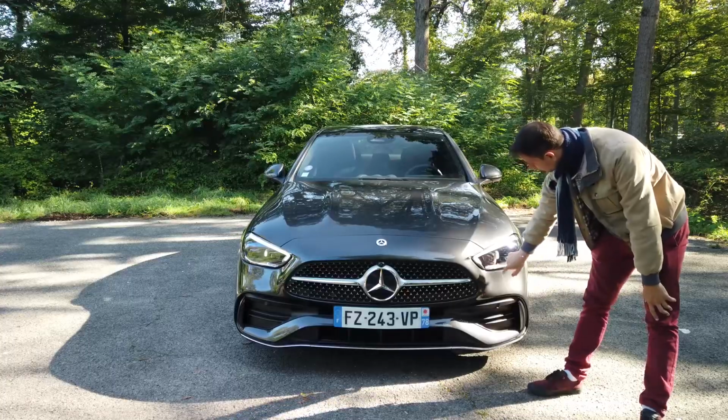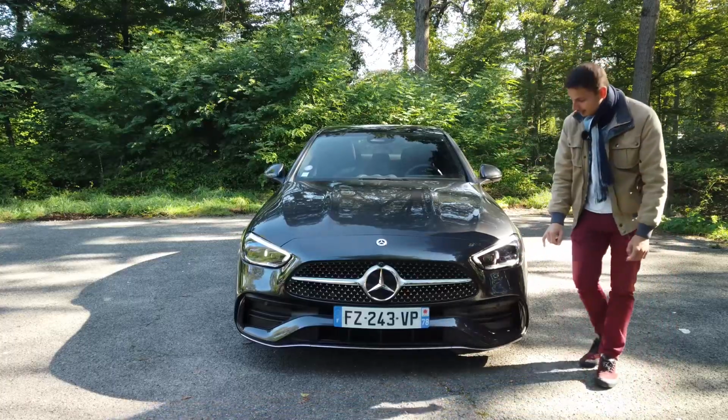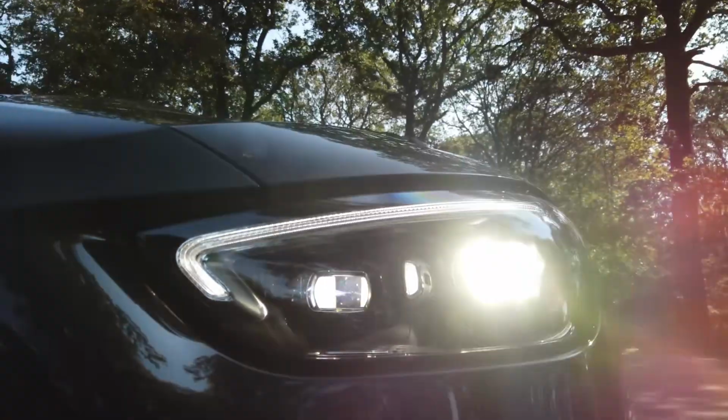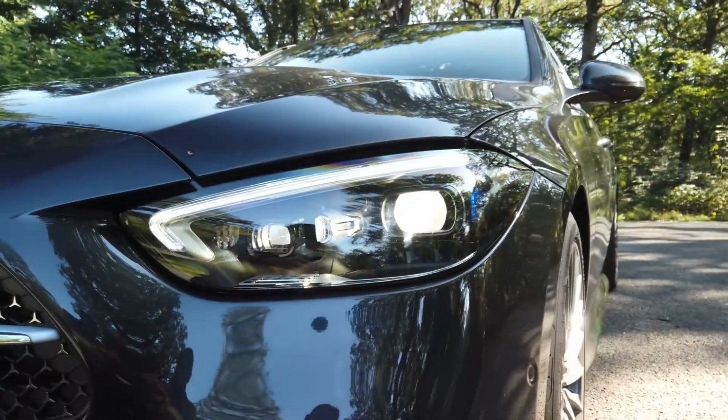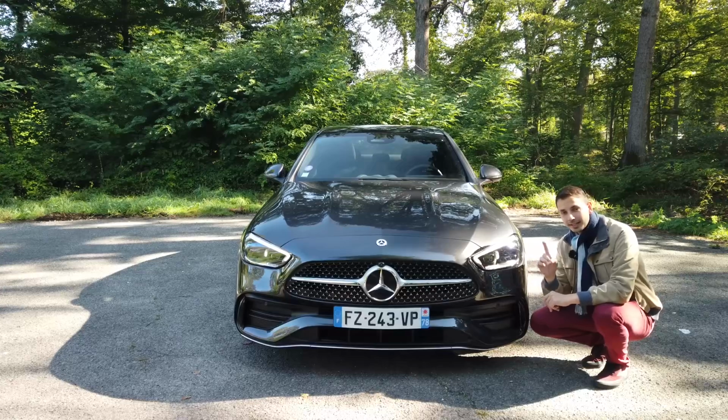And these new lights here, the digital light headlights. So the digital light headlights are amazing. There are 1.3 million pixels in there with tiny mirrors. It's pretty impressive, and I'll do a night test for you in this video.